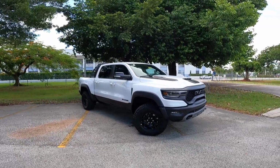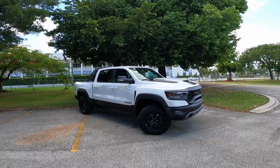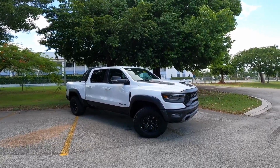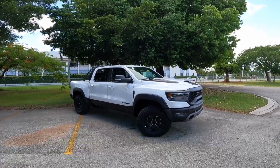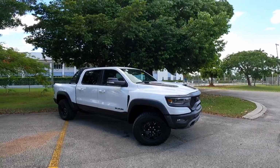But looking at the side profile here, this has a 144.5 inch wheelbase with an overall length of 232.9. So it's about the same size as a Chevy Silverado, a Ford Raptor and whatnot. So it does have really good proportions in this full-size truck segment.